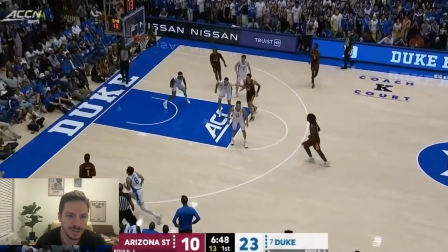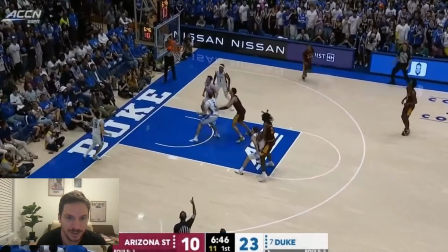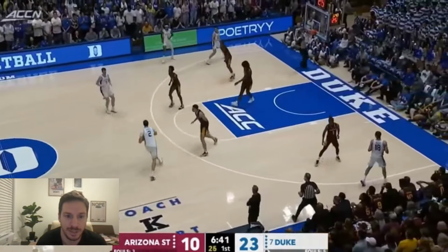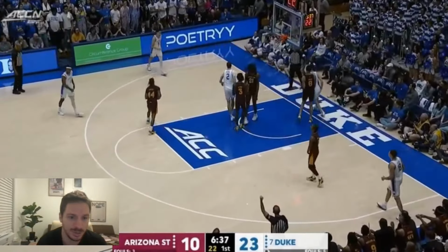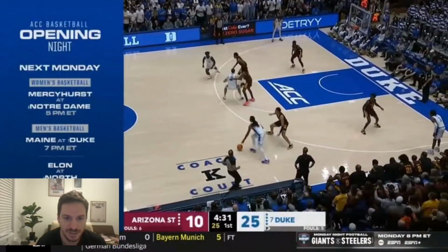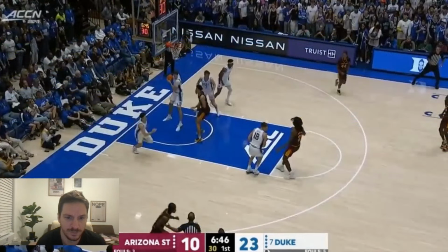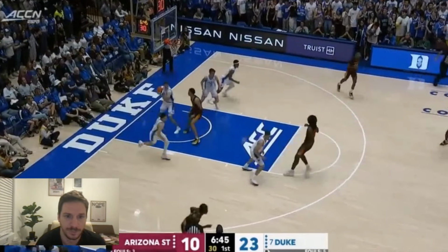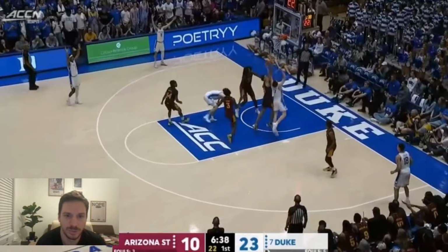A little miscommunication there, but Darren Harris, don't leave your feet. Still recovers and contests. And it leads to Duke's off and running. It cuts away, but same possession leads to a foul. So at 6, I had it down here. At 6:47, Duke gets the ball on a miss. And then at 6:37, Kon Knueppel is going to the line.